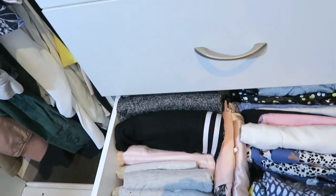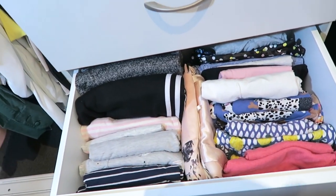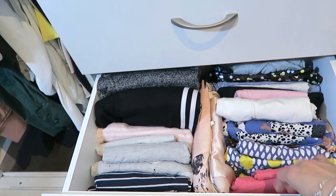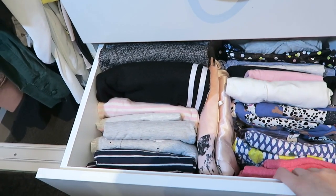There you go. So once it gets cold, I will replace these and then store these under the bed, and then replace these with my winter sleepwear. But right now, these are my summer and autumn sleepwear.